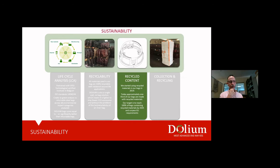And this will become very important, of course, in the UK, but across the EU. And we started using recycled content in Dolium kegs in 2019. Today, approximately one third of our kegs are made with recycled materials. But the target, of course, is to reach 100% of our kegs using recycled materials by 2025, which means that we will be surpassing the EU regulations.